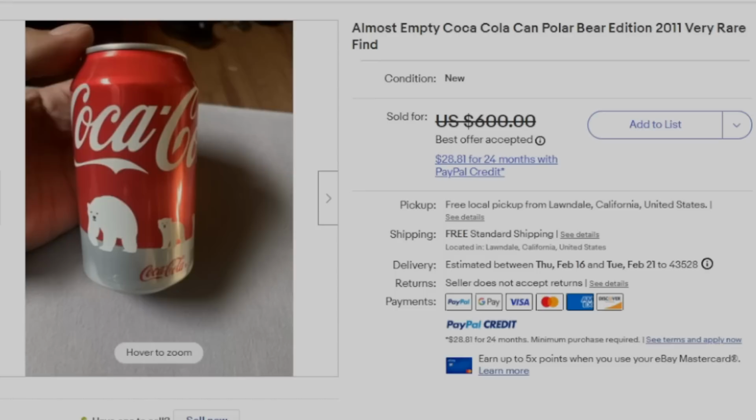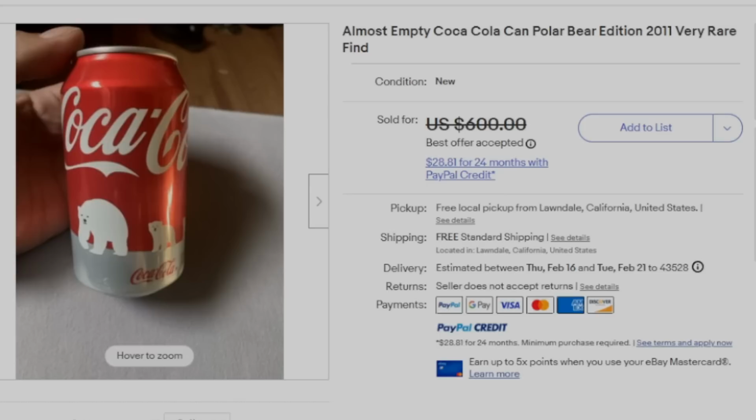Now, other factory errors that are highly sought after are partially filled cans or empty cans that manage to get out into the retail market. So when you buy a 12-pack or a 24-pack, if you find an empty can or one that is not filled all the way but yet it's still sealed, those will carry a value. Those can easily sell for hundreds of dollars as well. Well, there we have it. Hopefully that gave you some ideas, some thoughts.